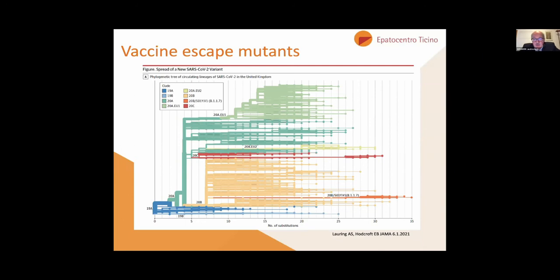on the y-axis you see the number of substitutions of those two new variants. The orange one below, the B117, has acquired 25 plus substitutions in just one go. Although we haven't seen any intermediates, it doesn't mean that they don't exist.